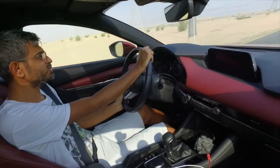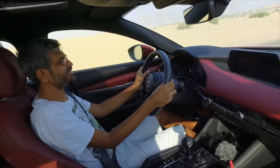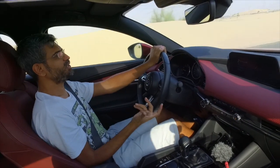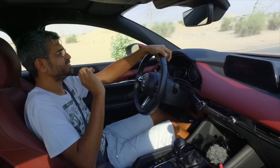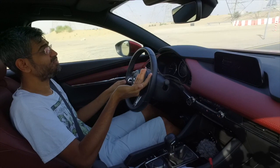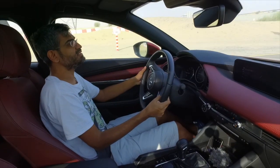And you know what? I can forgive the so-so handling because everything about this car just feels right. Like it doesn't have to be a superstar. It just feels nice. That's the best way I can describe it about this car. Everything about the Mazda 3 feels nice. So I can forgive the so-so handling. I can forgive the slightly stiff ride. I can forgive even the flat engine. Because when I'm in it, I don't want anything else.